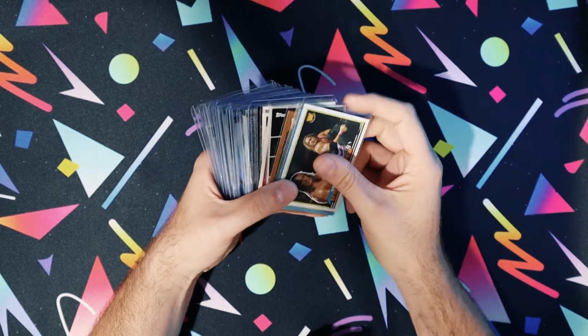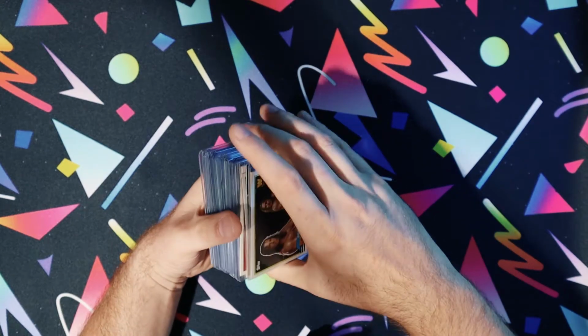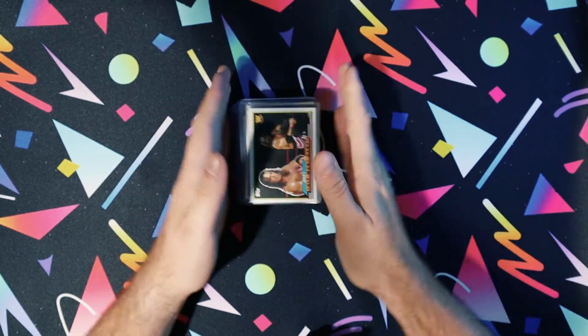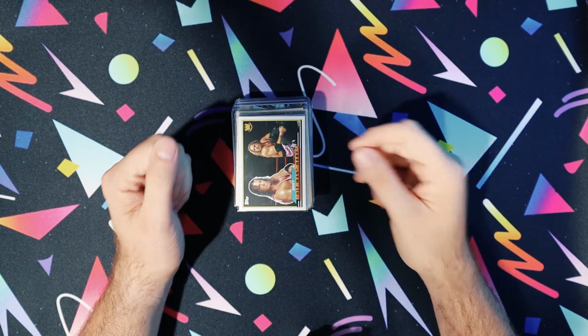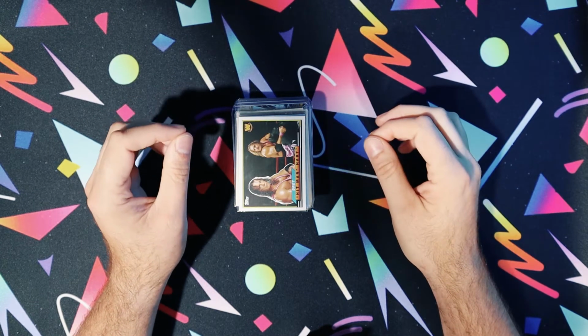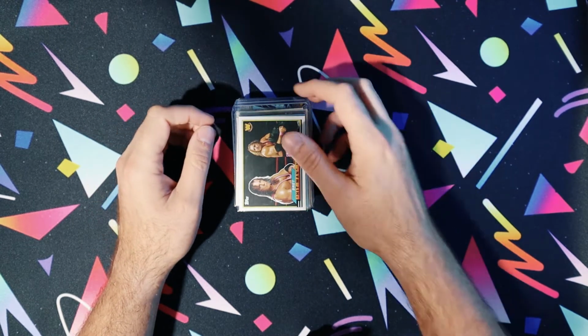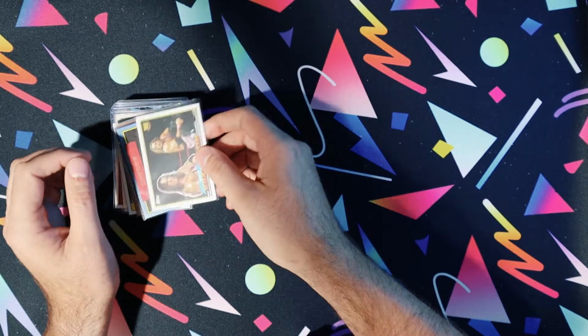We're going to take a look at all of these awesome Bret Hart cards that I have picked up over the last, I don't know, month or so. I've really been trying to build my Bret Hart personal collection, my PC here. So let's just get started. We'll take a look at all the good stuff that I picked up.